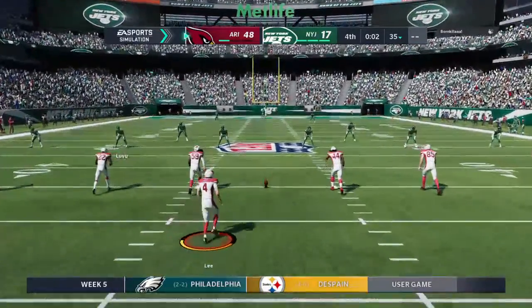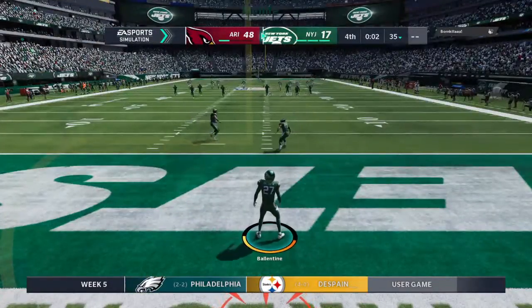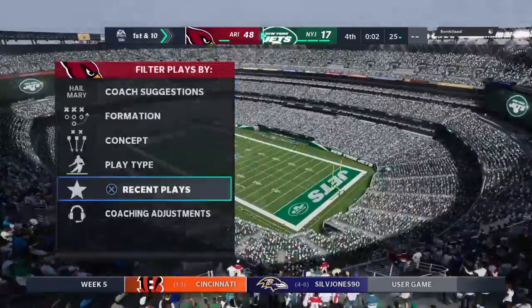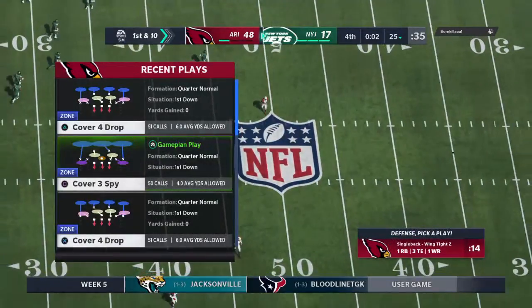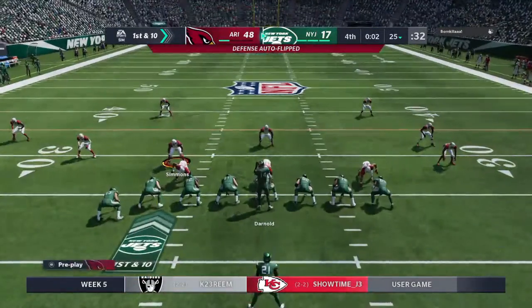Set now to kick this one away, and off it goes. And they will not get a chance to return this one as it's through the end zone for a touchback. The New York offense taking over for their next possession.